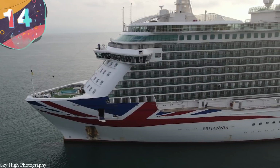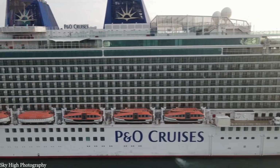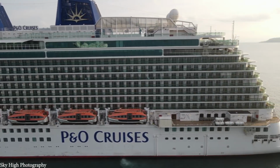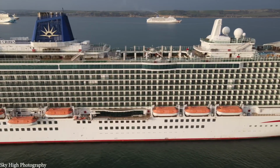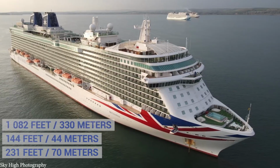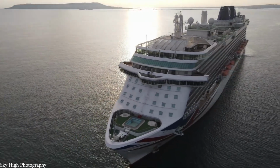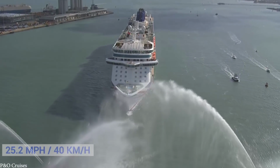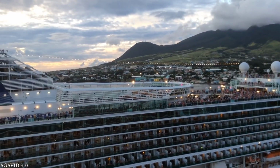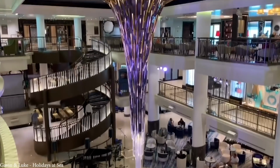Number 14. Britannia. The MV Britannia, which belongs to P&O Ferries, became the company's largest vessel and its flagship when it launched in 2014. At an estimated cost of around $600 million, it's 1,082 feet long, 144 feet wide, and 231 feet high, and it's powered by 4 engines that give it a top cruising speed of 25.2 miles an hour, where there are 1,837 cabins to give a capacity of 3,647 passengers, along with 1,400 crew members.